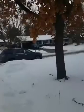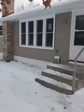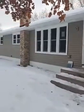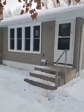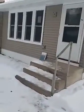So starting out here, if you guys remember the last time we were here, this house was a very, very bright, like robin's egg blue. And so what we did was we changed, obviously, all of the vinyl siding. It was the original vinyl siding from the 50s. It was in pretty rough shape. And so we switched that all out. Obviously, we changed out all of the windows.